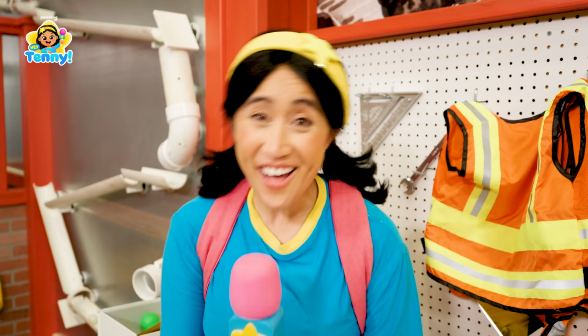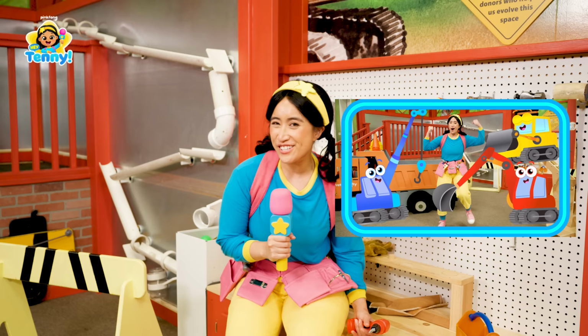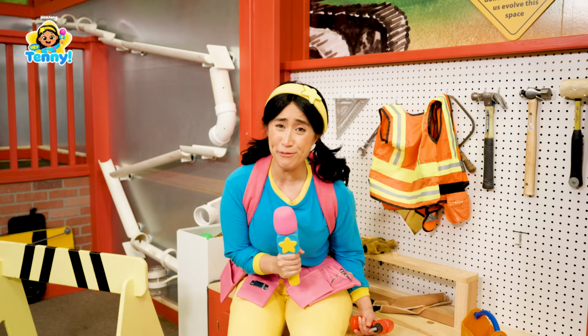What a day! We had so much fun being construction workers. We got to play in a sand pit, dance with our giant truck team, and build a home for our new puppy friend. This has been Tenny.